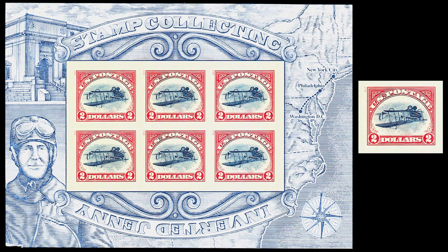The history of the most famous U.S. stamp, the inverted Jenny, is well known to collectors and the general public. In 2013, the U.S. Postal Service issued a souvenir sheet of 6 $2 Jenny inverts. This sheet was printed using plates created from the original 1918 dies.